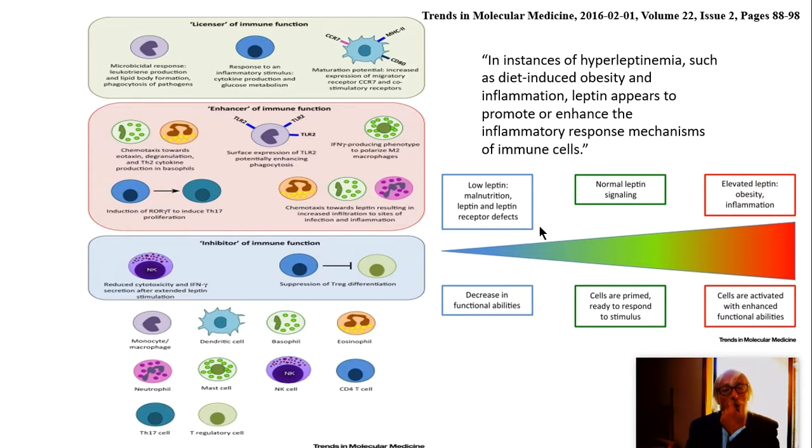So, about leptin. Low leptin, malnutrition, leptin and leptin receptor defects are involved. You have a decrease in functional abilities. Normal leptin signaling, remember this is an adipokine, cells are primed and ready to respond to the stimulus, so they're in the perfect zone. And then elevated leptins, what you get in obesity, you get inflammation because of this licensing of immune function, enhancing of immune function, and shutting down of T regulatory cells. And what you basically have are cells that are activated with enhanced functional abilities. Okay, so this is all at the extreme case where you start to get leptin resistance.